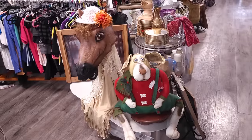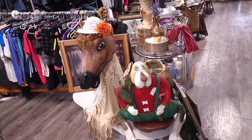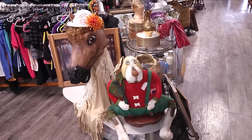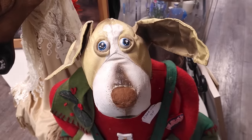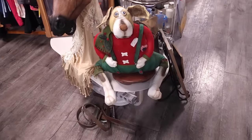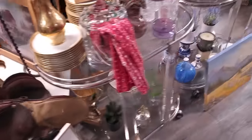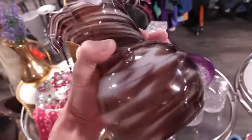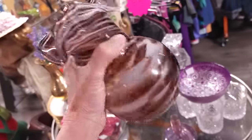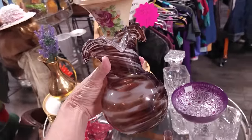I'm really digging the merchandising here. You got the horse head next to the doggy doorstop here. He's pretty fantastic. Oh yeah, sitting on the saddle. Oh, this looks like a little end of day piece for $14. I like that one. I think we'll pick that up too.